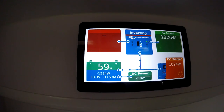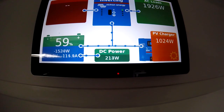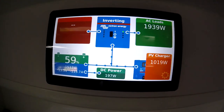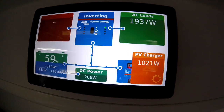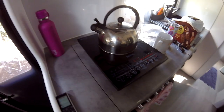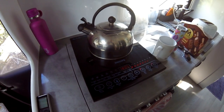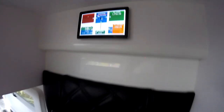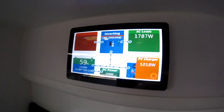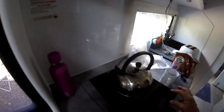The air conditioner's dropped the van down to the temperature and is backing off. Still got the induction cooktop going and the toaster. Air conditioner's running, but it's ramped right down. 1000 watts coming in on solar. I just heard the toaster pop up, so now we're just running the induction cooktop and the air conditioner on idle. Just 1800 watts coming out. In theory, the induction cooktop was 1800 watts on its own.